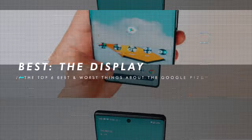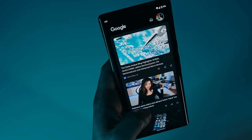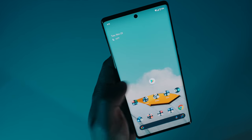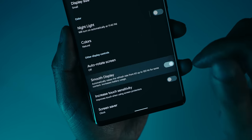The display on the Google Pixel 6 Pro is actually kind of fantastic. It has fantastic color accuracy, is nice and clean with great viewing angles and without color shift, with a minor caveat. We'll get to that in a minute. It also has an LTPO panel, which means that it can ramp up and down its refresh rate from as high as 120 Hz to as low as 10 Hz. That means at 120 Hz, it looks silky smooth and snappy when you're navigating through the phone. It can support high frame rates in games, and it can ramp down to 10 Hz to save battery.